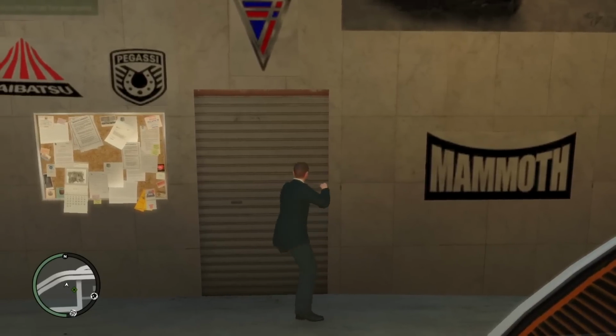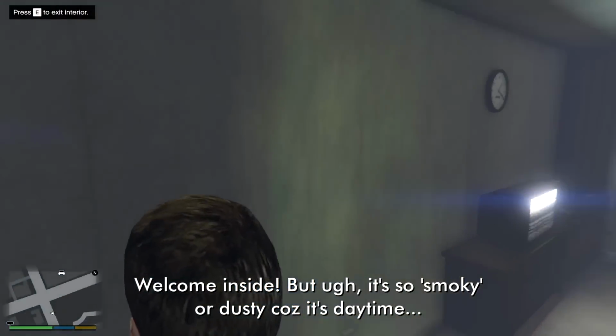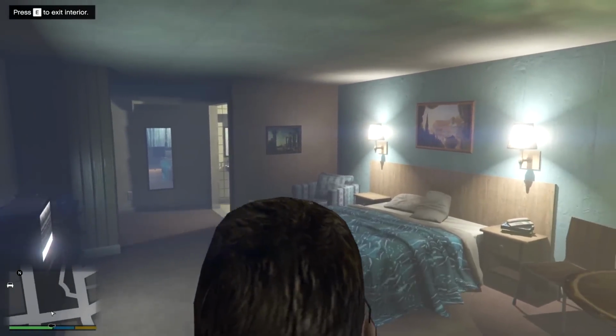This is the one involving the IAA and a criminal conspiracy. We got one screenshot that sort of showed off our character in this grungy looking motel room with their laptop open and the drone in the background. And I think I know exactly where this is. So this is actually the Motor Motel, or Jack Howitzer's Motel Room.